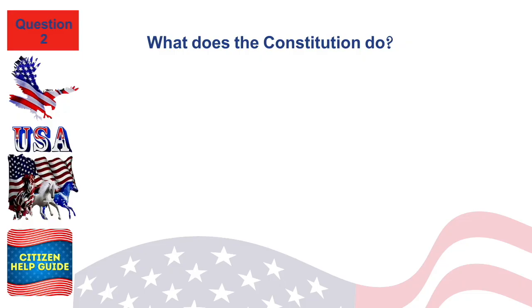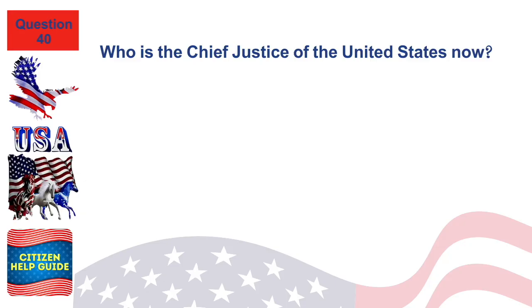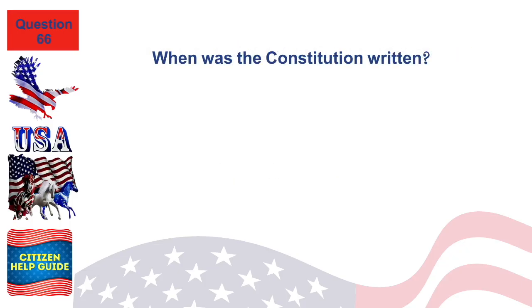What does the Constitution do? Sets up the government. Who is the Chief Justice of the United States now? John Roberts. When was the Constitution written? 1787.